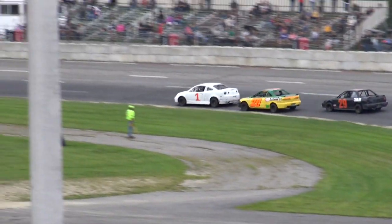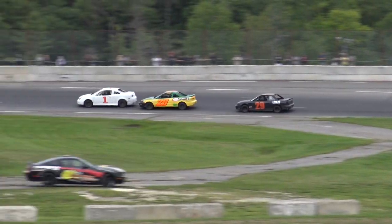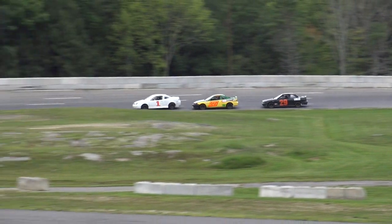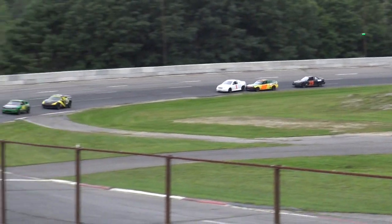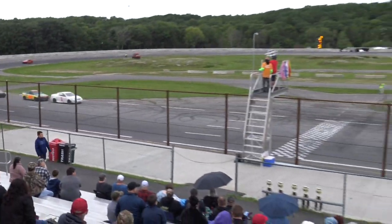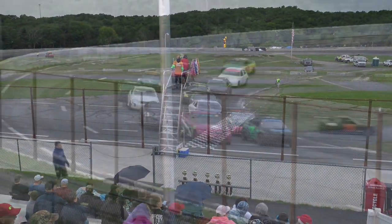These top two were the fastest two in practice. Had almost identical lap times in first practice. It looks like advantage is going to go to DeGroat out of four. He's going to be your heat winner. A little bit of contact for third spot. They keep it clean, though. They straighten out, the green flag waves.